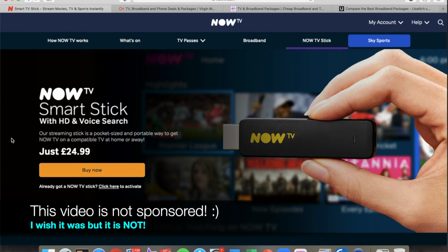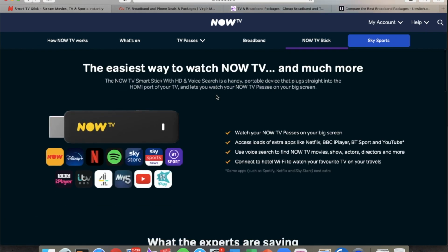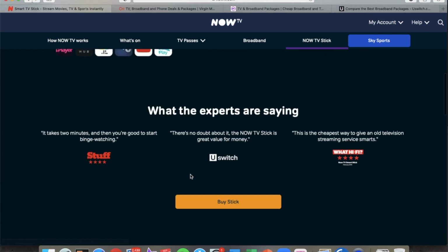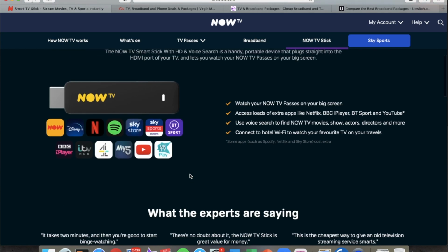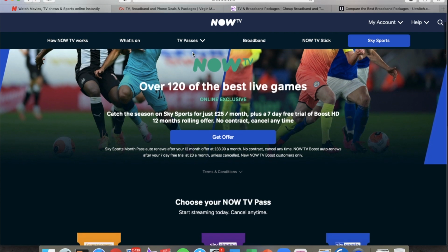So if you don't want to spend a significant amount of money, what you can do is get this service called Now TV. Now TV is basically a service provided by Sky, but the only difference is it's all through the internet. So it's streamed on a device directly onto your computer or your television. And these guys actually have passes: sports passes, entertainment passes, movie passes, and these passes are actually quite cheap.